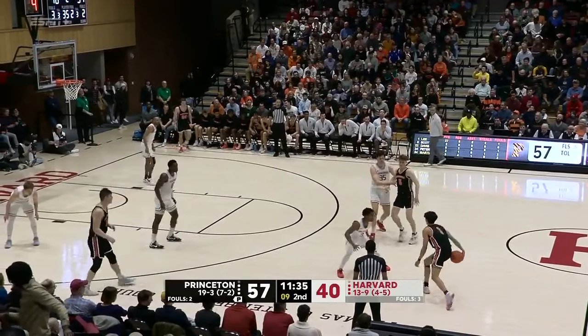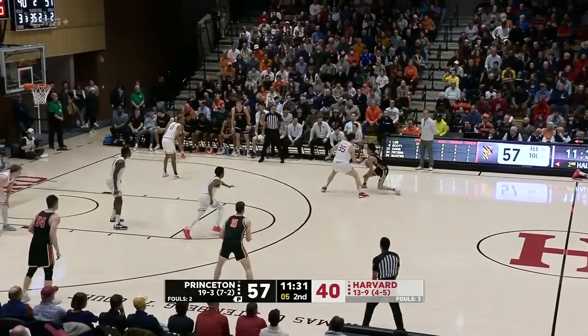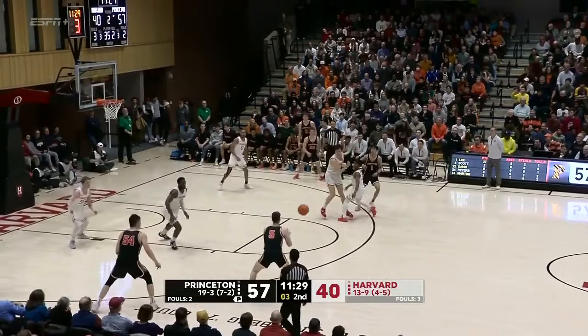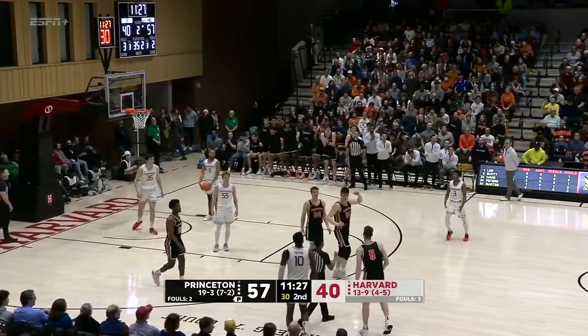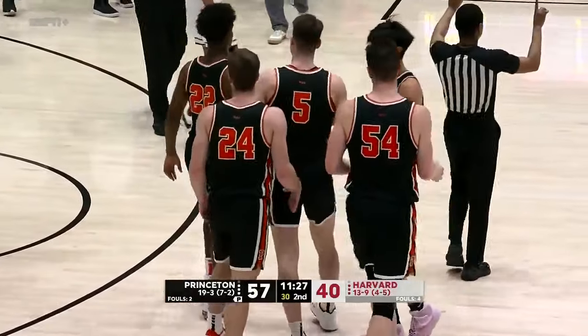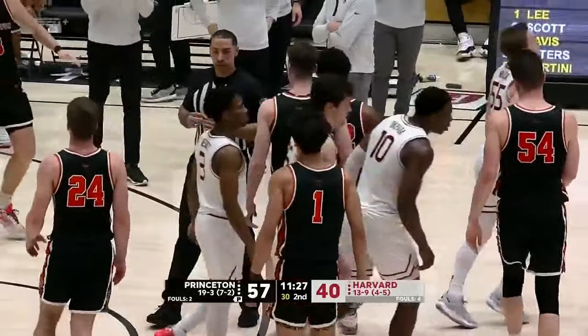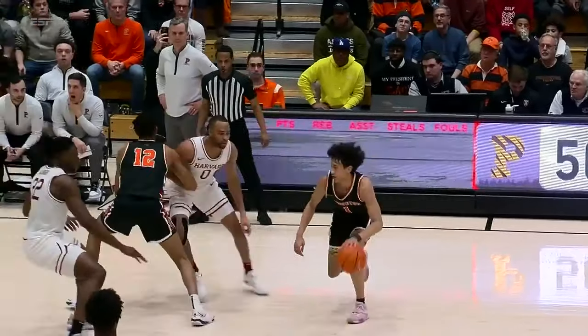Tigers might be looking for the knockout blow early here. Lee with seven to shoot, has the big man on him. Lee, crossover, again, whips it. Scott for three, fouled. Okpara got him on the hand, and Jack Scott will have three free throws when we come back. 11:27 to go. Princeton pulling away from Harvard here in Cambridge, getting a boost from Daylon Davis.